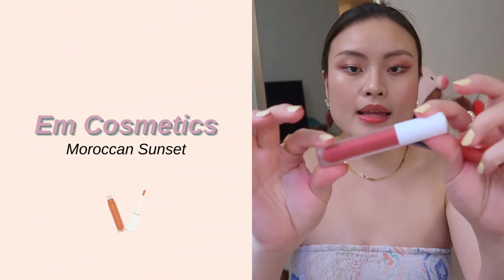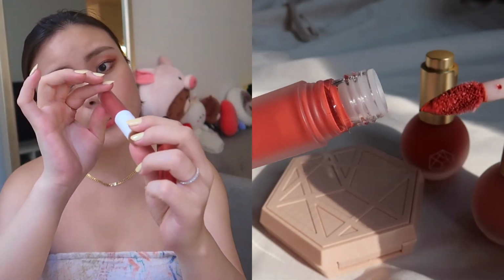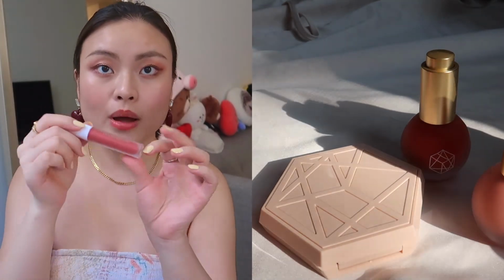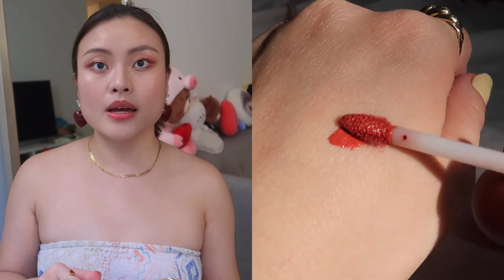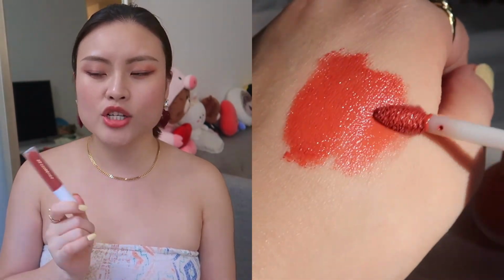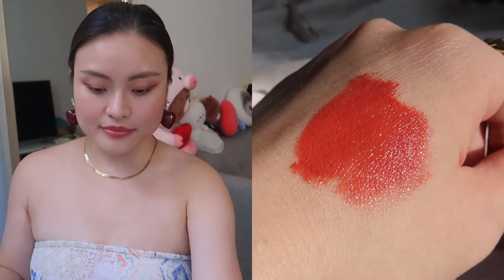this year. So the two products that I am using today, the first one is from M Cosmetics. It's their lip gloss in the shade Moroccan Sunset. This is actually the one I'm using today, but I only used a teeny bit because it is very pigmented and it feels so nice on the lip as well. The texture is very soft and I really like it.